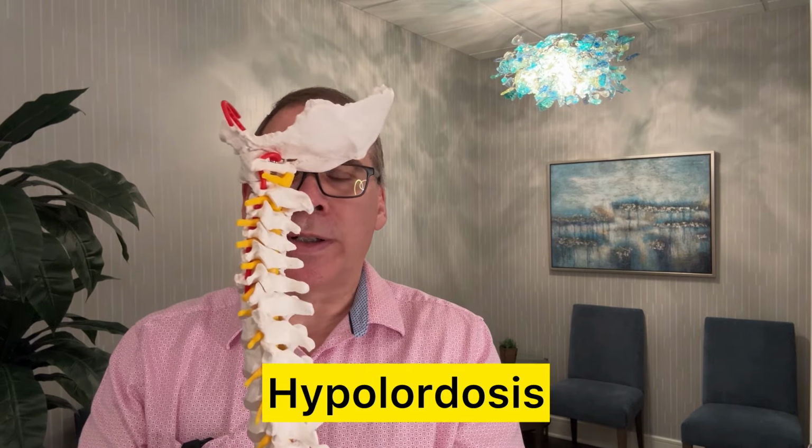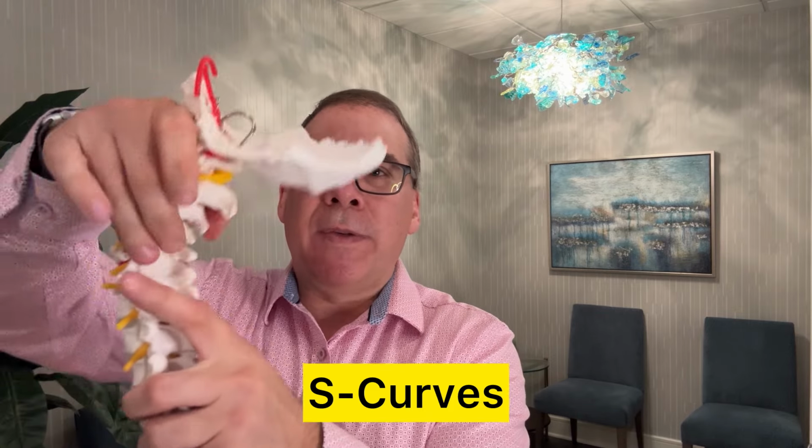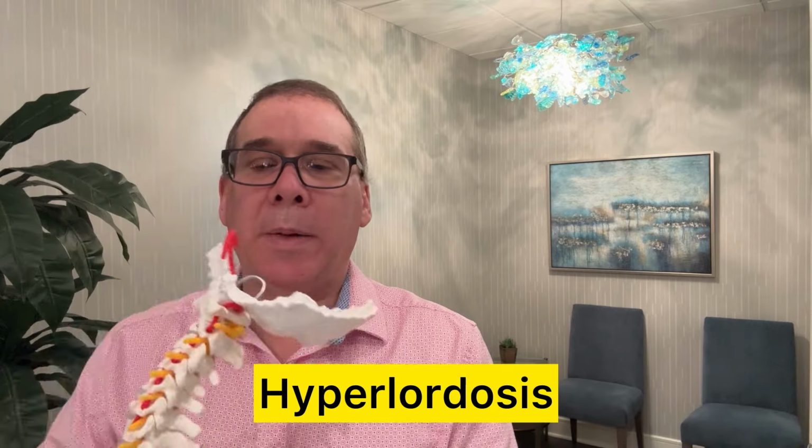We have hypolordosis. We can have hypolordosis with anterior head carriage, meaning that the spine has lost its curve and it's also moving forward. We have different types of S curves, where we have too much of a curve at the top and loss of curve at the bottom of the neck, or a reverse S curve, where we have flexion at the bottom of the neck and then a curve at the top. So it forms an S shape. We have curves where there is too much of a curve, a hyperlordosis. And then we also have complete reversals, where the entire neck has gone into a kyphotic position like this, where it's not even straight anymore.